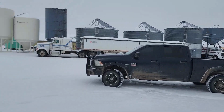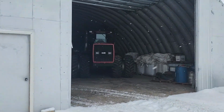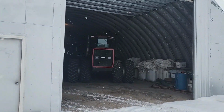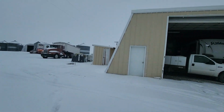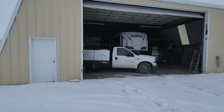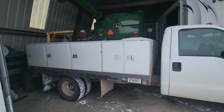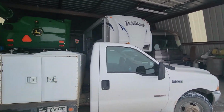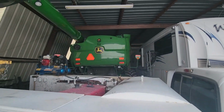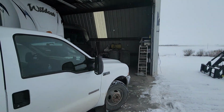We'll get the Walinga thrown in front of the 9280 there, and we should be all good again. Our plan to put the one ton inside the Quonset over there didn't quite work out, so we ended up just having to spit on it and shove it in the shed here. Not the most normal way to put it in here. She's a little sideways, but it does work, so we just got to get the four-wheeler thrown in here now, and we should be good.